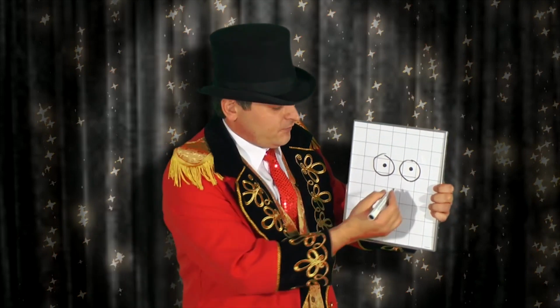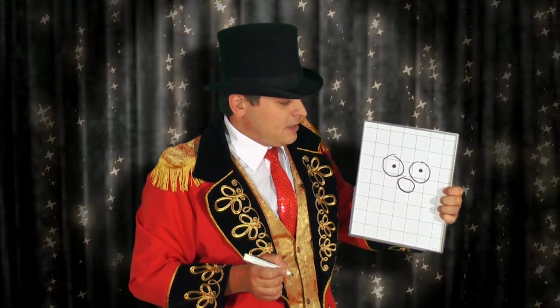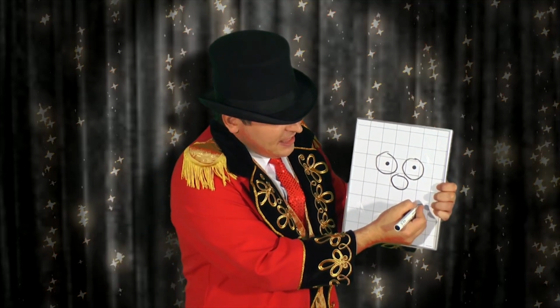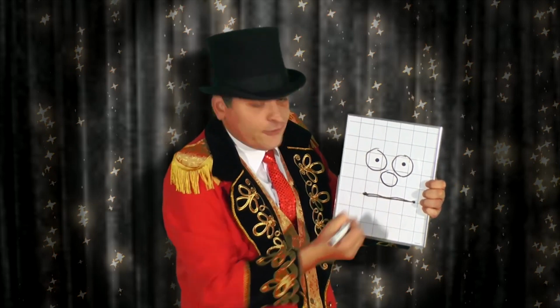pupils. I think our face also needs a nose. Let me draw a nose. What a funny looking nose. It's almost like a button. And what about a mouth? I think the mouth will complete our face. There we go. A big mouth.